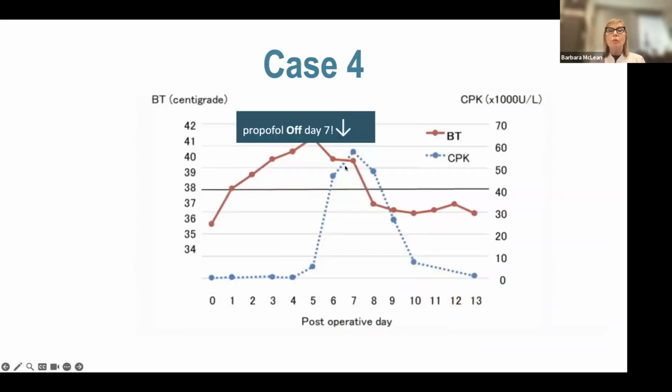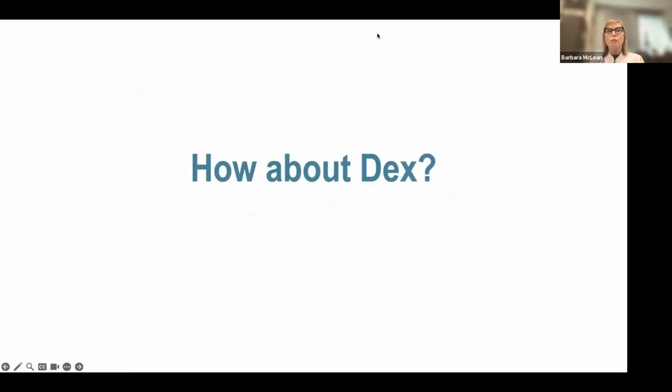So I want to just show you, propofol went off and look what happened. So she peaked to 41. They turned off the propofol, temperature dropped almost within 24 hours, right? Her total CK, which maxed at about 52 or so, as soon as the propofol was turned off, she drops right down. That was fantastic. And it was a great case in point for propofol infusion syndrome.